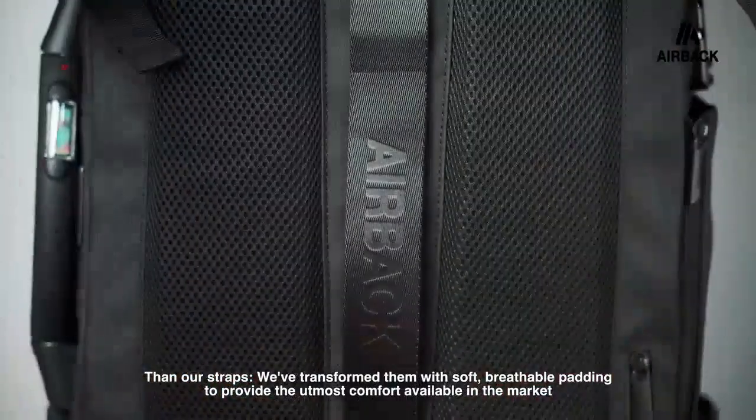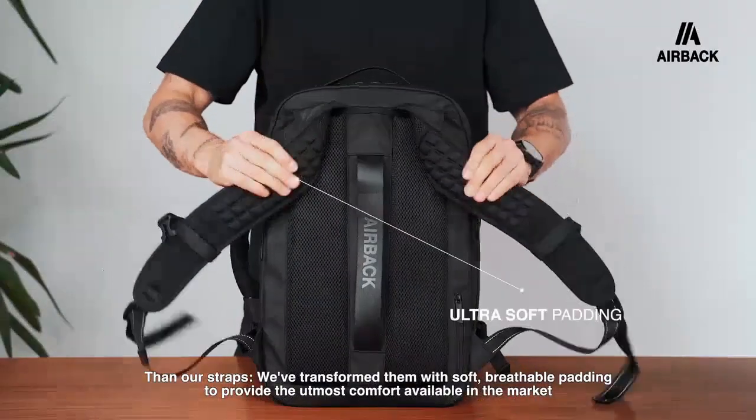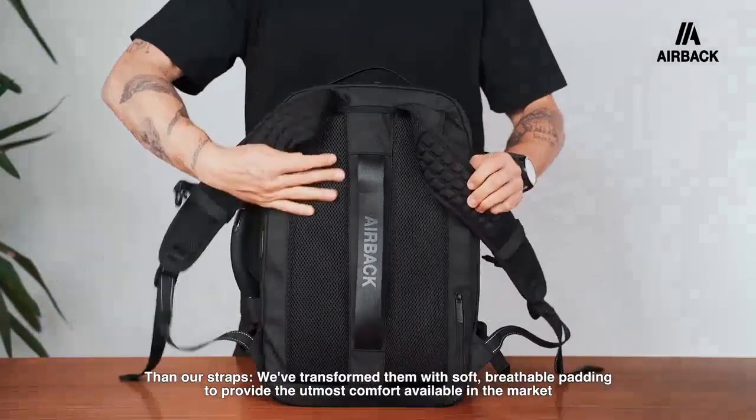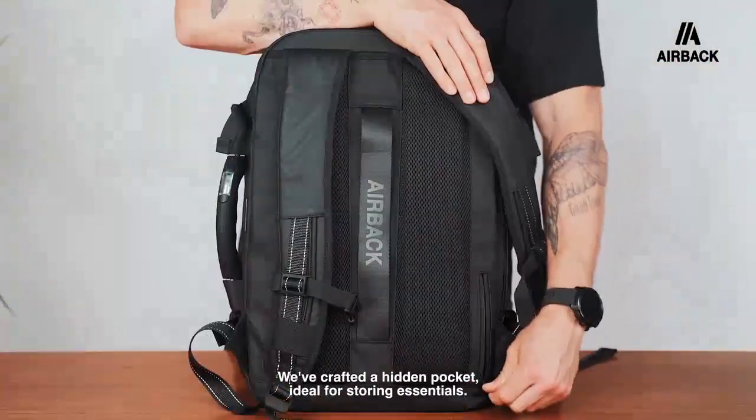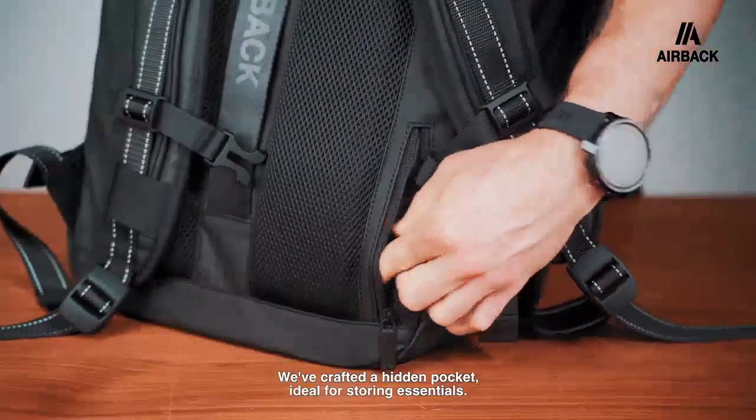Then our straps. We've transformed them with soft, breathable padding to provide the utmost comfort available in the market. And you can easily attach it to your trolley. We've crafted a hidden pocket, ideal for storing essentials.